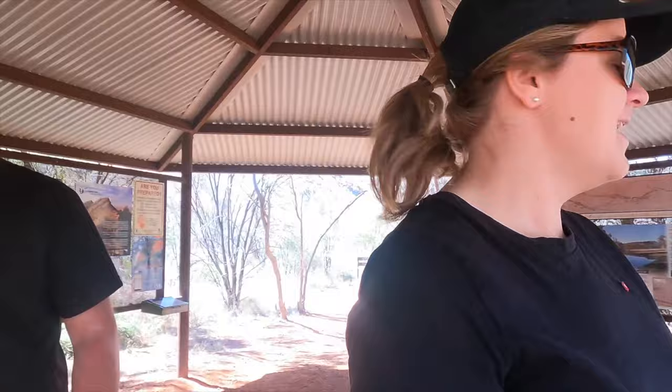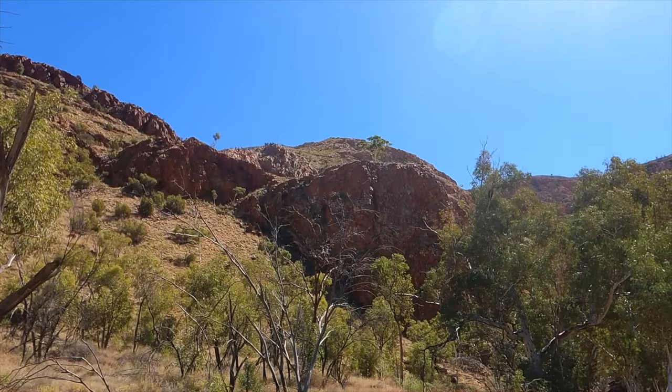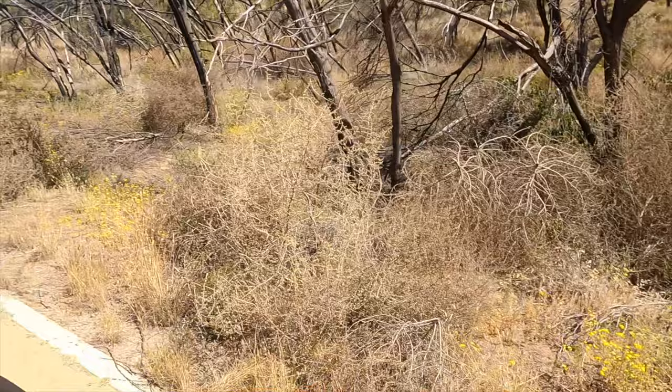Alright, let's go for a walk down to the waterhole. The Ghost Gum Lookout Walk was a grade 3, which would have been interesting, but it is getting a bit warm in the sun. Maybe first thing in the morning would have been better. But let me show you where the lookout is. Yeah, just there. It probably would have been pretty specky, but again, it's up in the sun. It's hot in the sun.